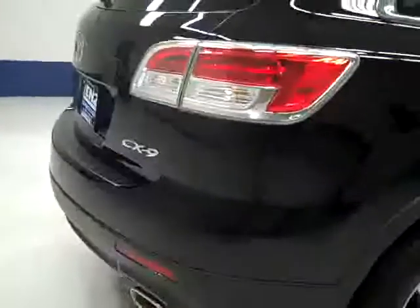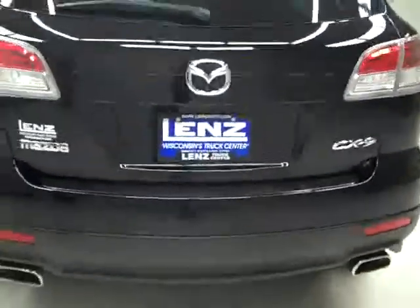And going around back, we can see that the rear bumper and hatch are in good shape. I don't see any damage there. We can open up the hatch here. And this is the third row of seating. That folds down, and the row in front of it also folds down for more storage space.